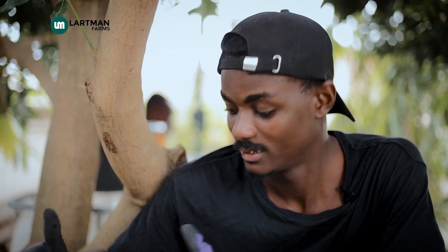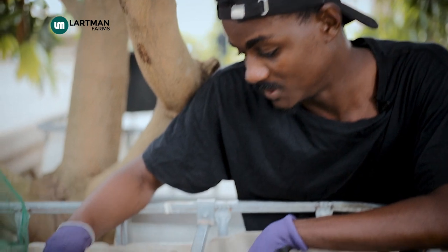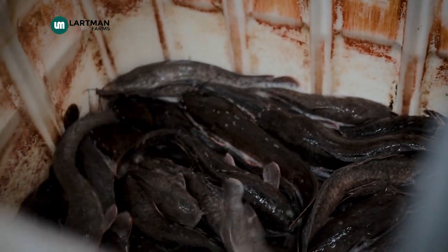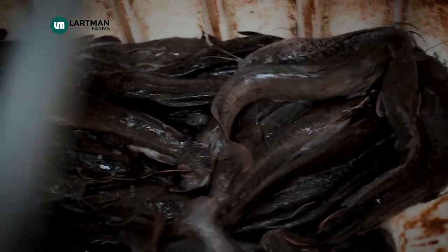So as you can see here, we have different sizes of fishes. We have the very, very big ones, which I think are over a kg, and we have some around 500 grams. So we'll try and separate them as fast as possible so that we don't overstress the fishes.